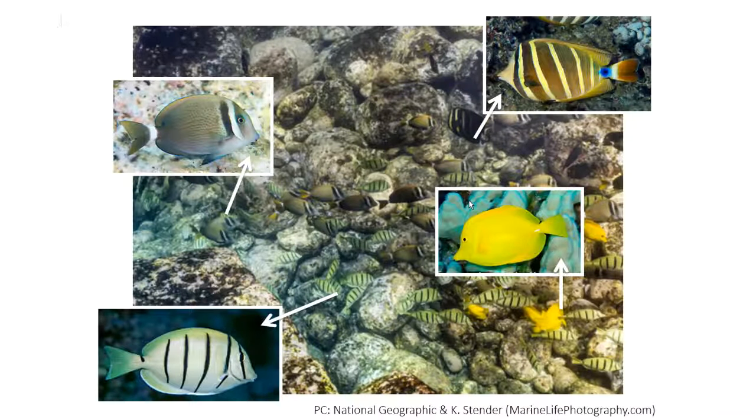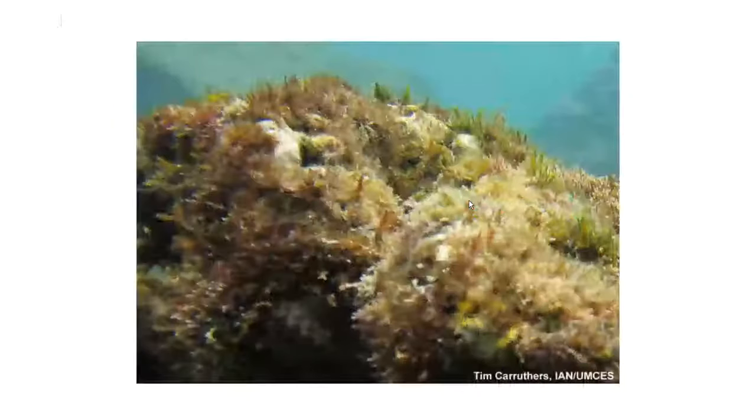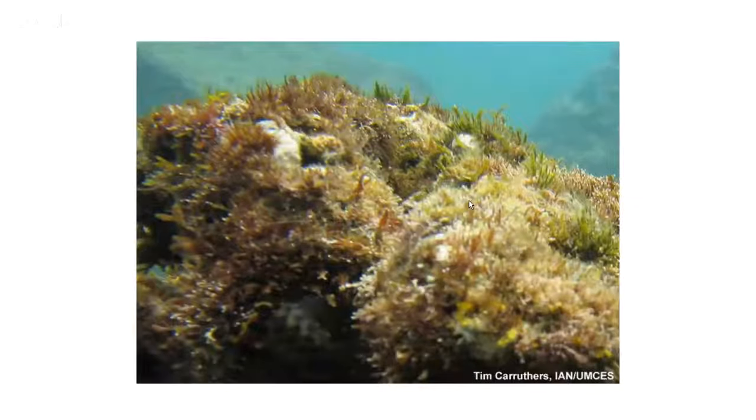And part of how they do that is this is what they're eating. And so it's this small, as I said, kind of short turf algae, but it's lots of different kinds of algae. And it's this fuzz that you might have seen growing on a lot of degraded reefs. It looks almost like a little carpet on rocks or on dead corals. And so it attracts a lot of sediment and captures it.